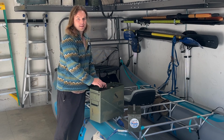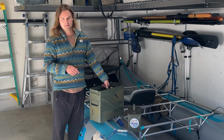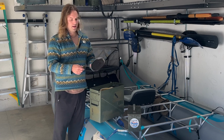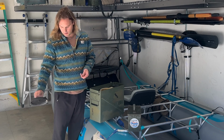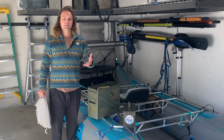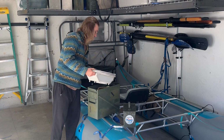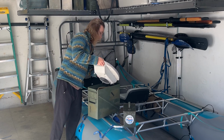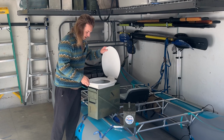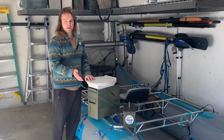Once you get that top off, then you just spin off this big cap. The small cap stays on while you're on the river, and then this can just get set wherever you need to. Toilet seat goes on top. So once I get the large plastic cap off, all I have to do is take my toilet seat, and then in the back, there's a retaining clip on the small cap, and then just rest my toilet seat down into the larger hole, and it's ready to go.